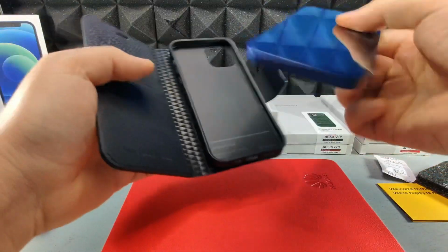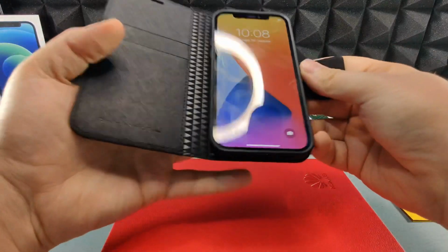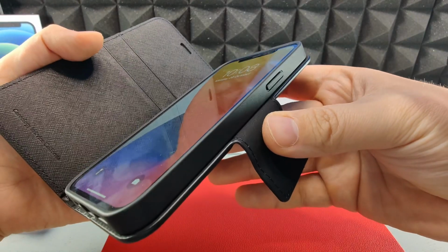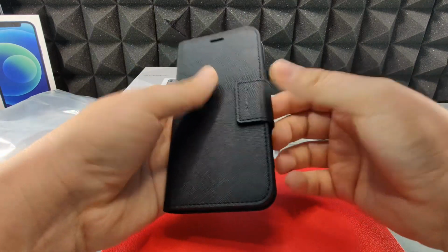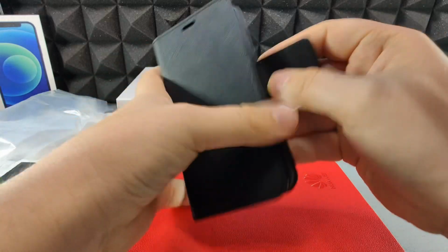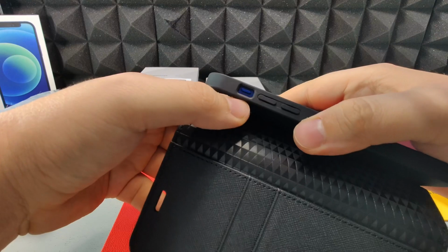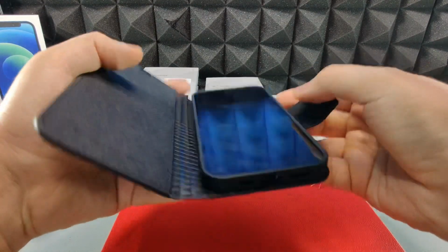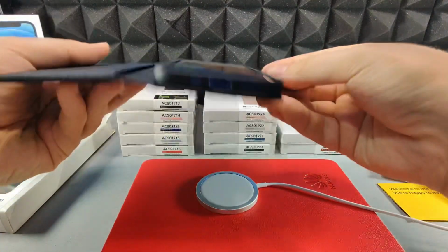So let's try this one first. Pop this one in here. So as you can see, it's in there. It's a little bit raised so it doesn't touch the screen itself, but with these flip cases that's not so important because once you close it up, your screen is protected anyway. Got the cutouts for the camera. Buttons are responsive, and you've got your cutout for the mute switch, and then you get large cutouts for your ports at the bottom.